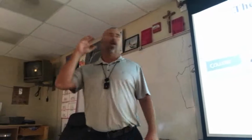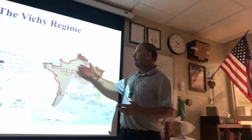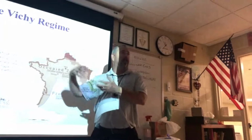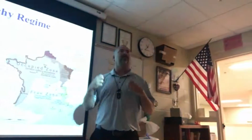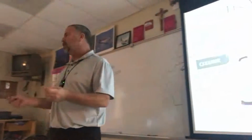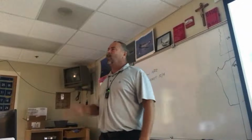So the Germans are going to have to stay here. They're going to have to occupy this part of France. Unlike Denmark, they're going to have to leave a lot more troops here because they've got to fortify this coastline in case the British or the Americans, once we get in. So they're going to occupy this part. The southern part of France will become known as Vichy France. This is where they will install a puppet government. So the French will stay in charge of things and run things, and the Germans will just make sure they're doing the things they want them to do. You following me? Now, think about this, though.